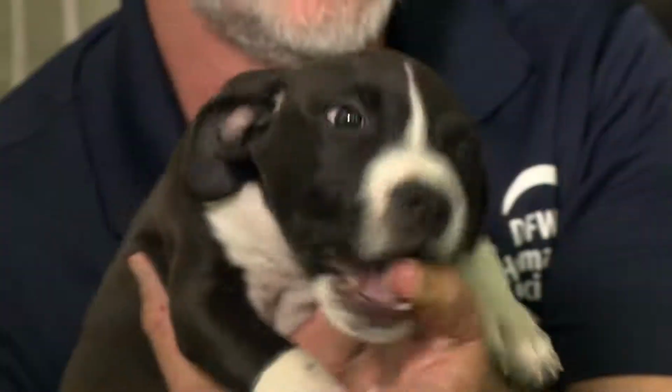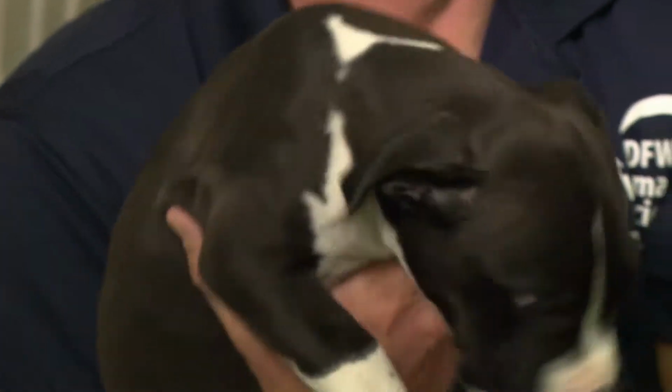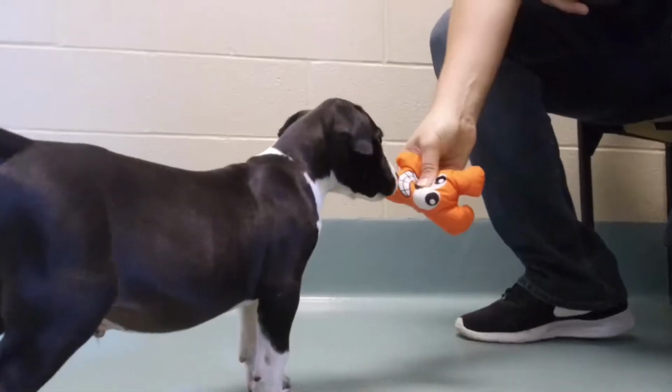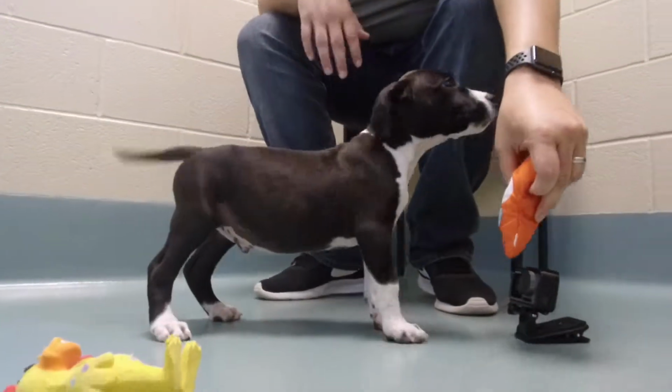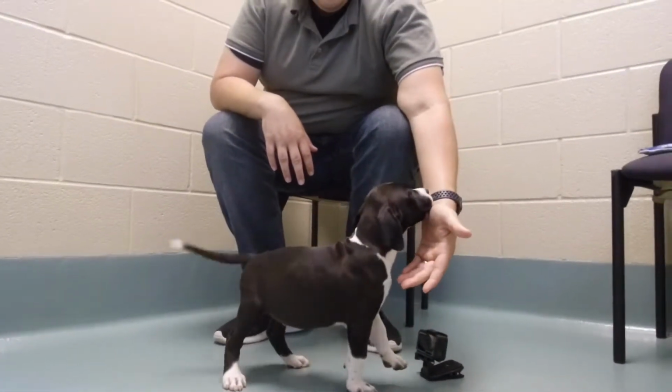Who do we have? This is Apollo. Apollo's about 2 months old, and he came in to us with a litter of puppies. There are 8 total. They all just got spayed and neutered yesterday, so they're available for adoption now. They're pit mixes. They're really sweet. Obviously, puppies are super sweet.